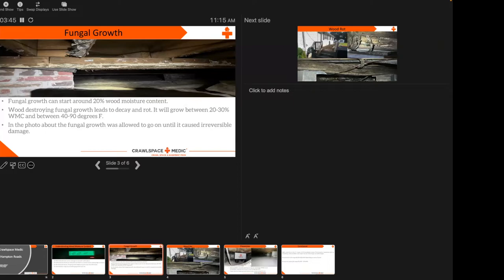Out here, if I had to put a number on it, I'd say 95%. Absolutely. I inspected a house in Virginia Beach about 2 months ago. It was a 20-year-old house with no fungal growth. I've never seen that before. There was no fungal growth, the original vapor barrier was perfect. The house was perfect. That's the only time that's ever happened in 2 years that I've seen that.